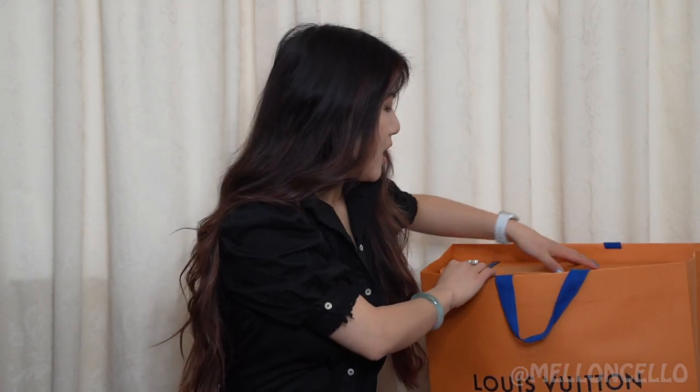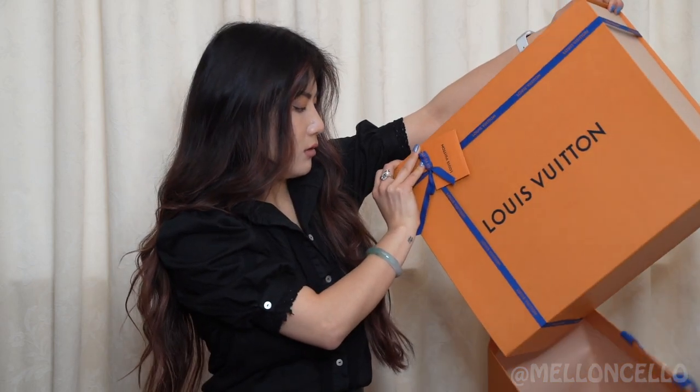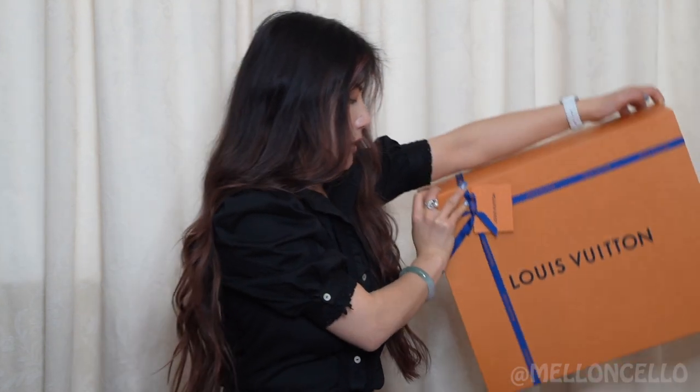It's something that I've been needing for quite some time, and that is a work bag. But anyway, I'm just gonna take this beautiful box out of this beautiful orange packaging, and obviously it's a Louis Vuitton. Ooh. That didn't go very well.